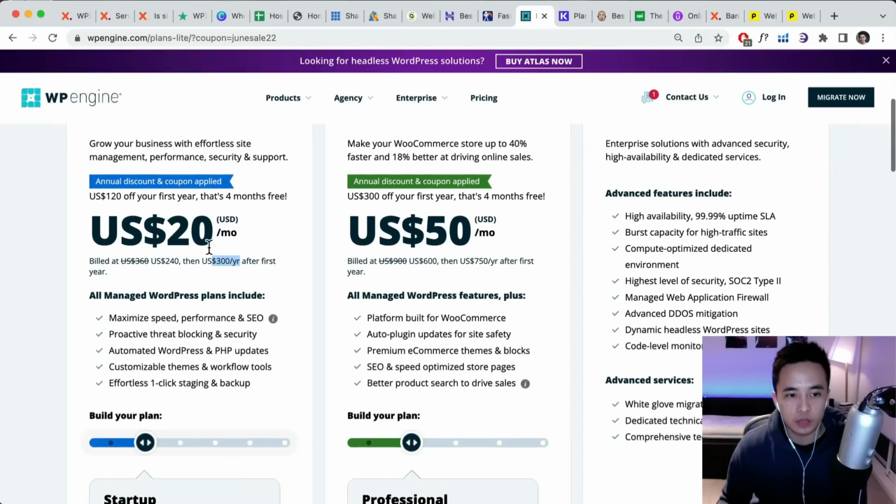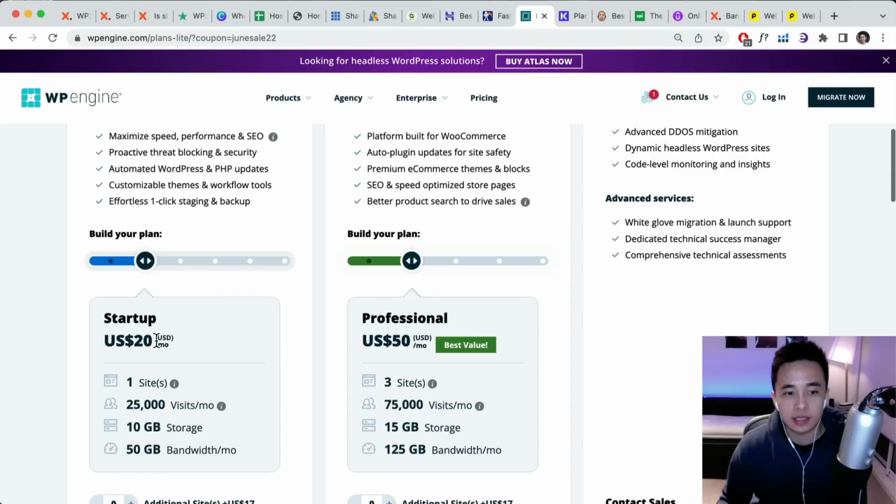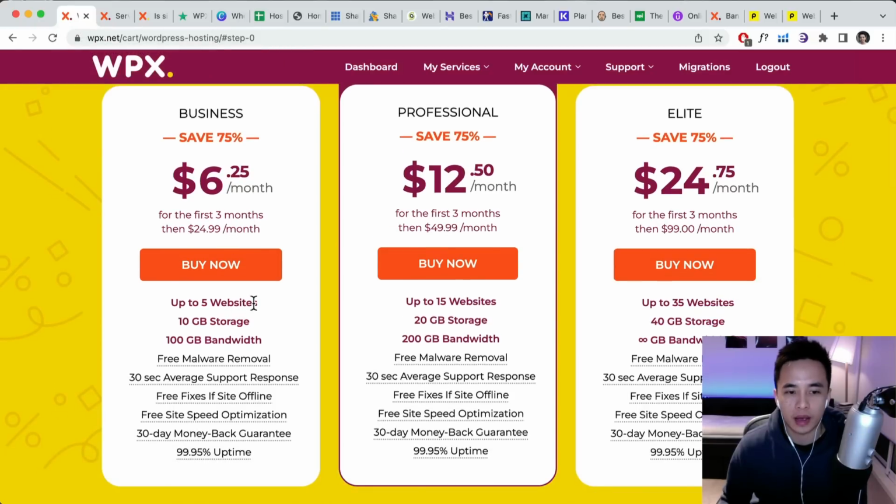Same thing with WP Engine. This one starts at $20 per month for the first year, but it renews at around $25 per month, which is the same as WPX, and this is for 1 website. So on one hand, it compares quite well to these hosting providers, but because they do have the limitation of websites, that's something to take note of as well. Here they get 10 gigabytes of storage, which is similar to other hosting providers. They also have 100 gigabytes of bandwidth, so they don't state the number of visitors that plan can handle, but it's fairly similar to what you get on Kinsta and WP Engine, right?